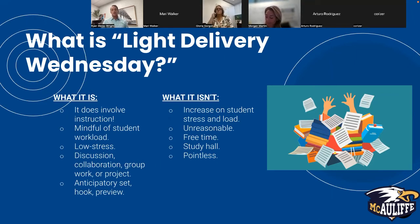So we are not going to do a heavy new content, really rigorous assignment in one of those 25-minute periods on Wednesdays. That's not the day for it. We want to be reasonable. It's not going to just be free time or study hall though. So it should be intentional instruction in a 25-minute period every Wednesday without introducing any really heavy new content.